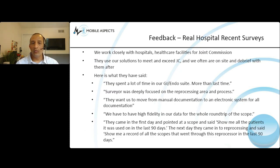So we work very closely with our hospitals. We're there before, during, and after their Joint Commission visits. We send out surveys to them, and they send the information back to us. A big thing, you all know a lot of the regulations. A big thing that I wanted to get across to you is, tell me what's really happening during these surveys. What are they really focusing on?